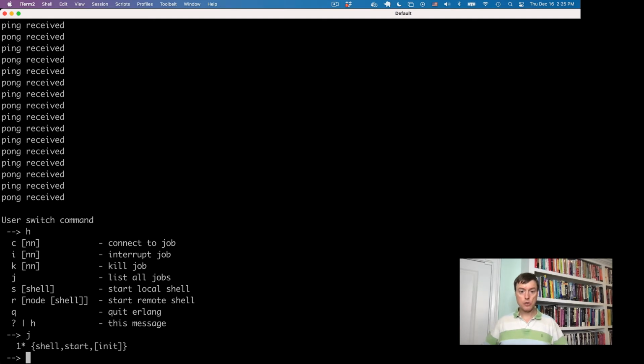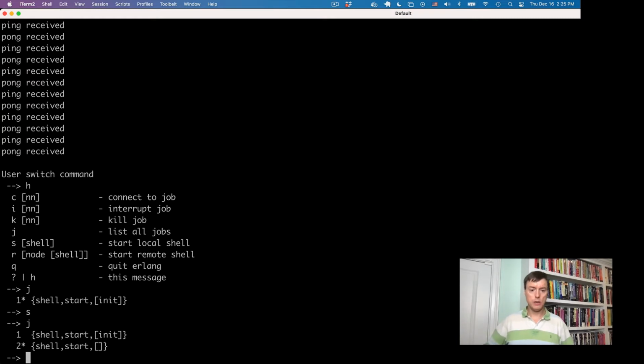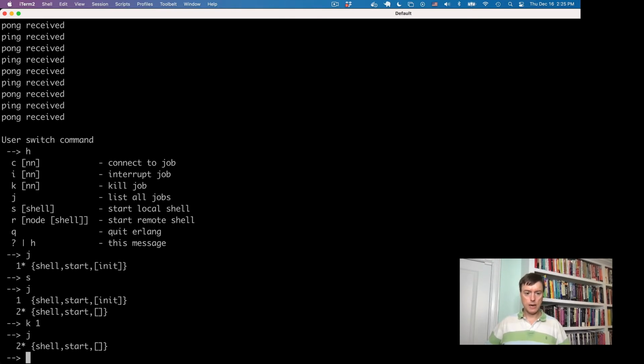I started up a console shell, and then I started processes from that shell. But I can create a new shell. If I hit S, now if I say J, we'll see that there are two shells going. There's the initial shell that I was in, and now I'm in a different shell. So I can now go and kill that first shell if I want, K1. And if I say J again, there's only one shell, but it's a different shell.